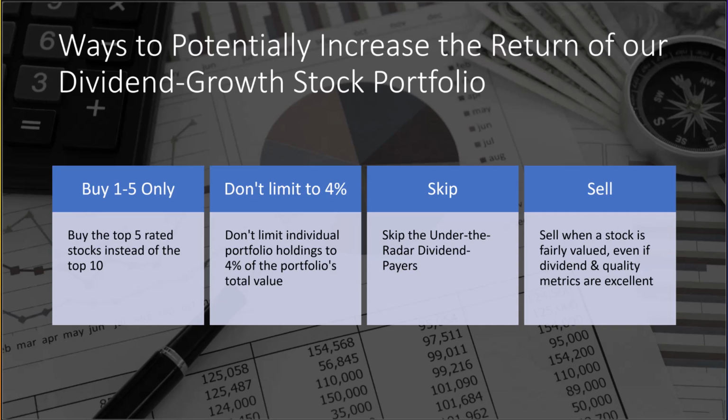Number 4, sell when a stock is fairly valued, even if dividend and quality metrics are excellent. Now, we don't sell often in the portfolio and tend to only sell if the company cuts the dividend, or the stock appears to be overvalued, or the company's dividend and quality metrics fall out of the top 50%. In other words, if a stock appears to be fairly valued, but the dividend and quality metrics are still good, we usually will not sell the stock just because it's fairly valued.